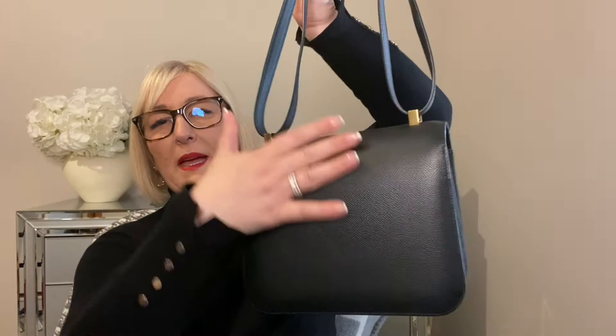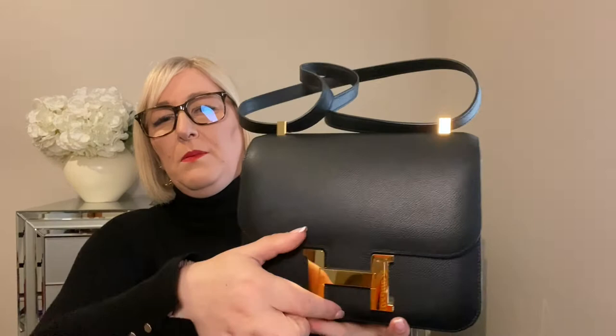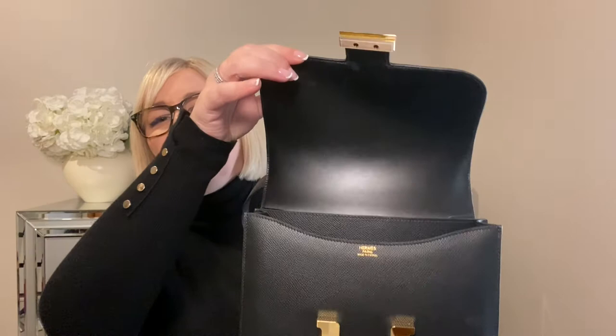How could you not fall in love with this? So yeah, there's nothing on the back. It's just plain on the back, and then it opens up. You just pull the bit in between the H's and it opens up, and you can see it's a beautiful, I think it's box. It might be Swift. I think it might be Swift leather on the inside. And again, you can see it's got two compartments and a zip.